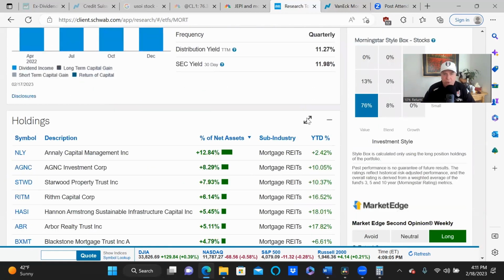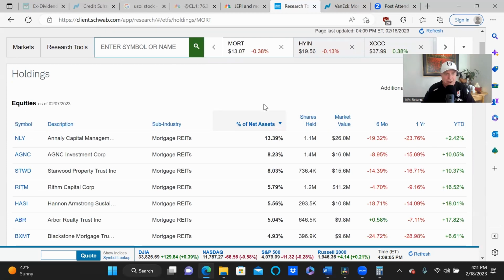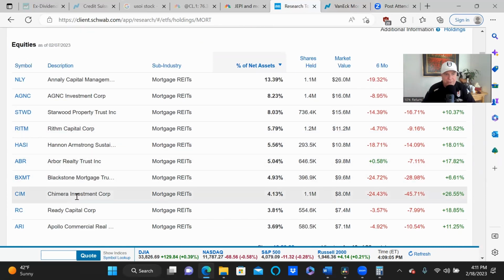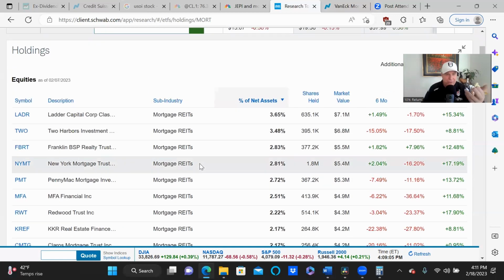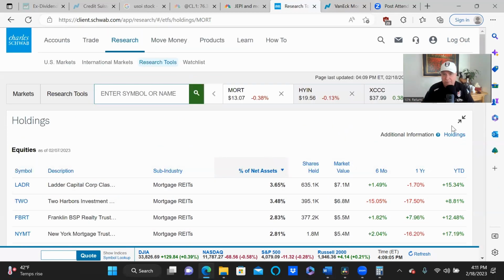When we look at its holdings, it's going to have a whole lot of mortgage REITs, just like HYIN had a bunch of mortgage REITs in it. However, it's got a large percentage of its assets in Annaly Capital Management. It also has Starwood, Rhythm, Arbor, Blackstone, Chimera. So there are some similarities between this one and the last one. It has 26 holdings. The last one had 25 holdings. The last one had some other type of holdings. This one seems to be exclusively mortgage REITs. It also owns Ladder, Two Harbors, Franklin, New York Mortgage, and so on.